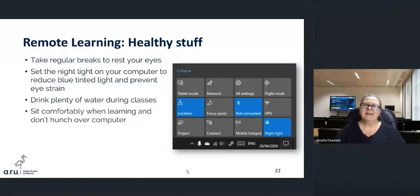The next thing is about sitting comfortably. You don't want to be sitting hunched over the computer like that, and it's very easy to do, particularly if you're not sitting at a desk and you're sitting on your sofa or in a chair and you've got the laptop on your lap and you're hunched over it. You get really bad neck strain and shoulders. So sit comfortably, chin up, shoulders back as much as you can. Make sure your core is straight.